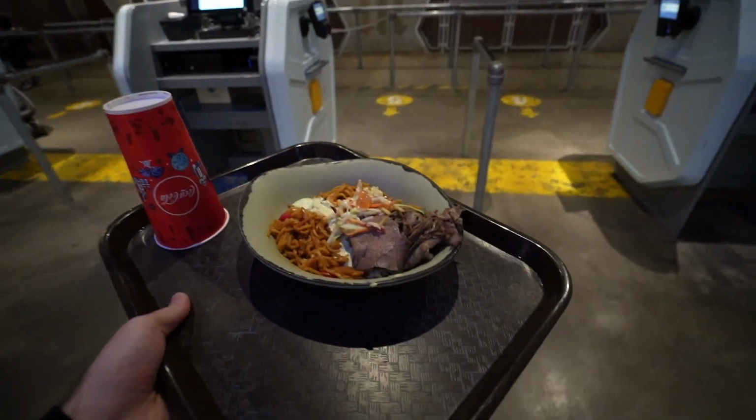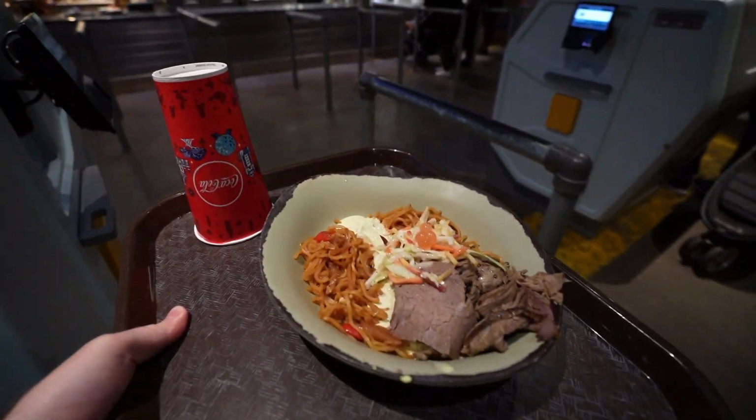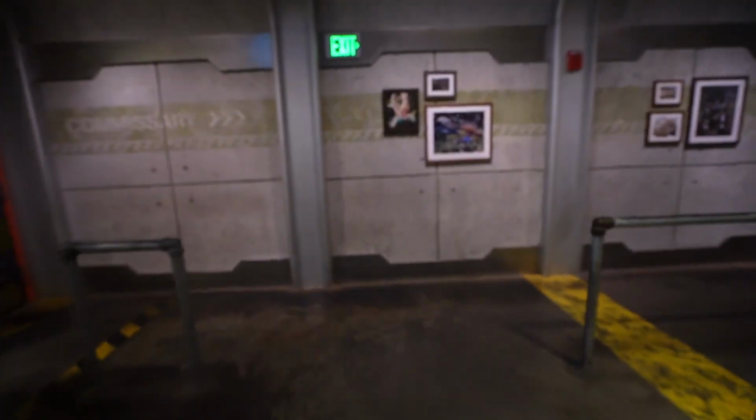All right, meal acquired. We went with the beef and the noodles, and everything looks to be pretty yummy here. Let's go find a spot. That's always the biggest thing here too, is finding a nice spot to sit. Here we go.